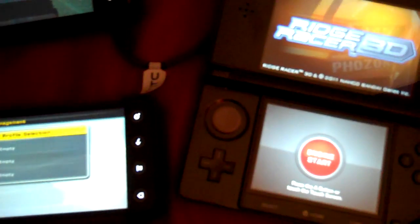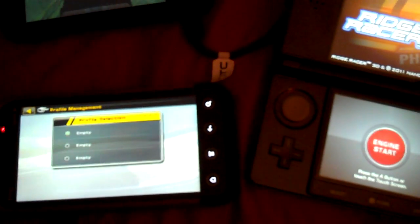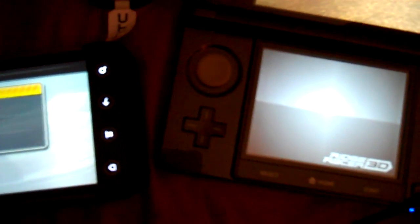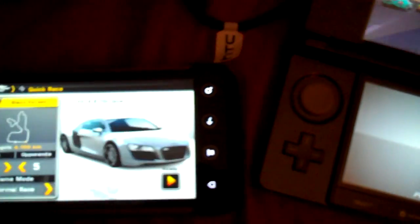I thought it was kind of cool for the 3D, and that it works for HD video in 3D and pictures in 3D. But then I was like, well, are there any games comparable? So here on the 3DS I have Ridge Racer, which I paid $40 for, and on this phone here, this is a game I just downloaded. Let me just go. This is my first time playing this, so we'll just do arcade mode.